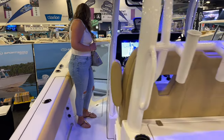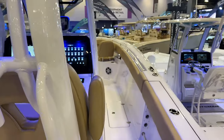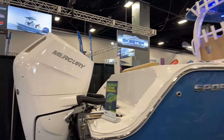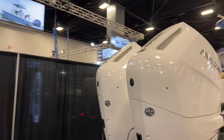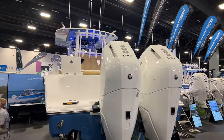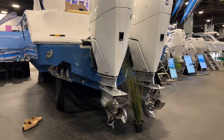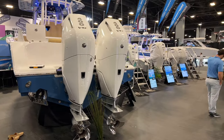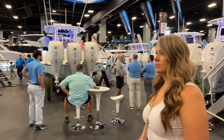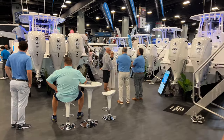But is this a 32? I didn't even look. Yeah. 322. Yeah, I got a sailfish. Powered with the V10s. 800 horsepower. The gas guzzler. You want to fill that up for me? We're fixing to go to the rigs. That's funny.